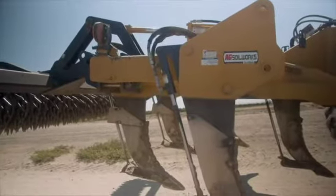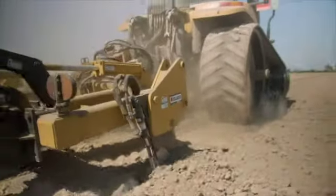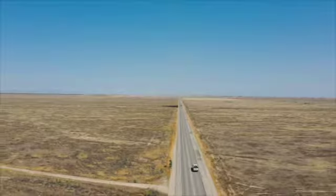But with the Ag Soilworks machines, we'll be able to come through, mix this whole profile, and we'll be able to farm this entire area. We're shrinking in acreage, but we're increasing in population. So we have to do better. With every acre that we farm, we have to do better, or we're going backwards.